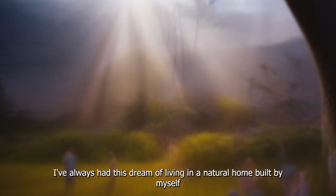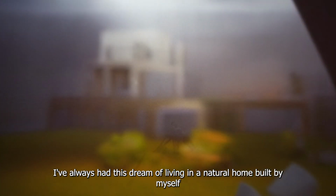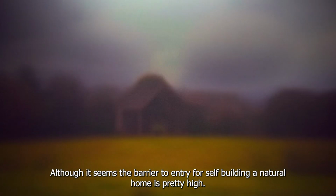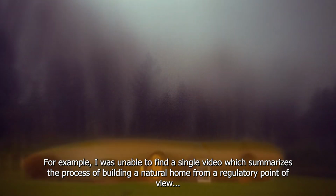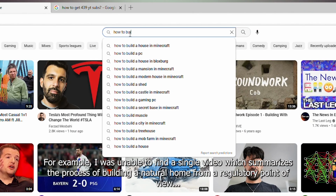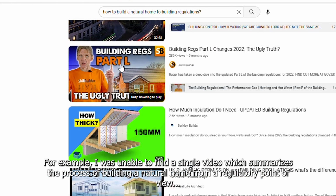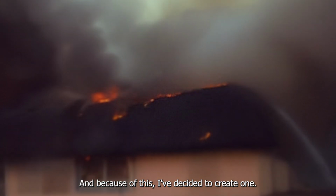I've always had this dream of living in a natural home built by myself and surrounded by those closest to me. Although it seems the barrier to entry for self-building a natural home is pretty high. For example, I was unable to find a single video which summarizes the process of building a natural home from a regulatory point of view, and because of this I've decided to create one.